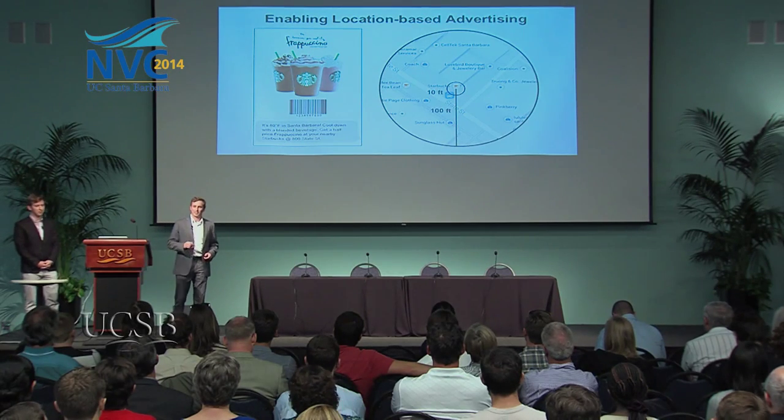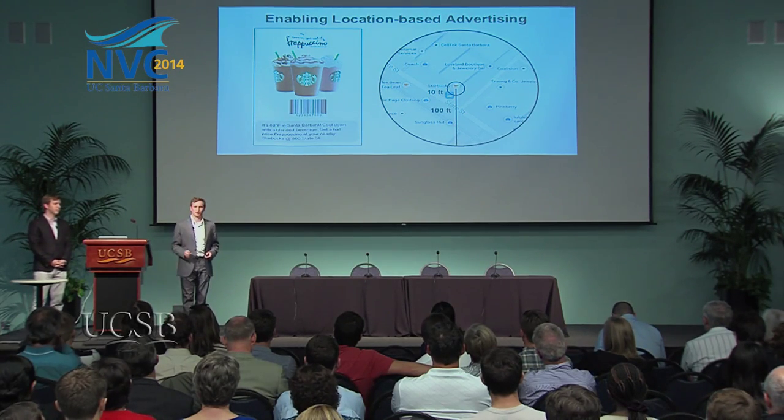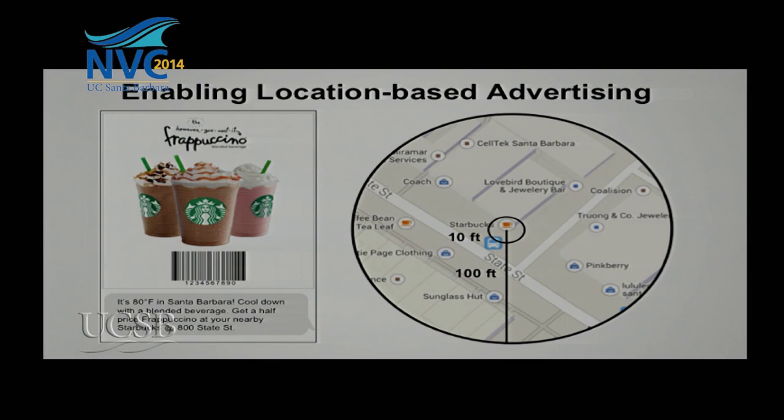Imagine you're walking down State Street in Santa Barbara on a hot afternoon. You receive a half-price coupon for your favorite drink at Starbucks. You look up from your phone, and all of a sudden, you realize you're right in front of the door. That's the value of storefront accuracy. And that's what our technology can provide advertisers. They can target ads at the right place at the right time. Let me introduce my colleague, Andrew, who's going to tell us just how we can make this happen.